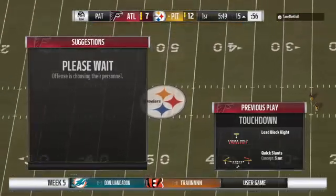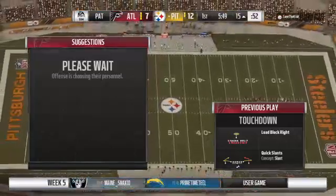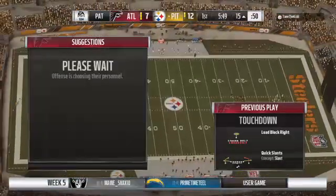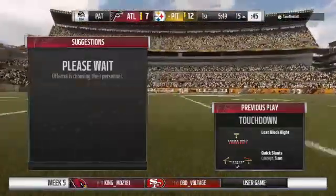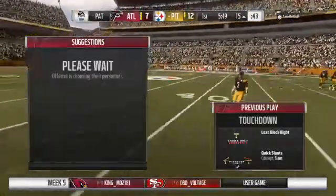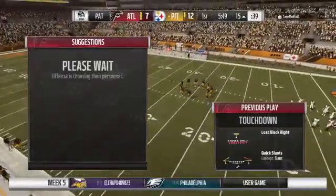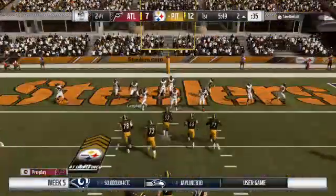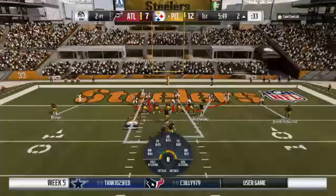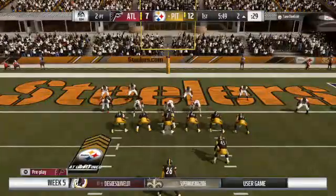Now whistles come in. We're going to get a timeout here by the offense. They'll have 2 remaining as we step aside here in this first quarter. And now Big Ben will lead the Steelers up to go for 2. Set.